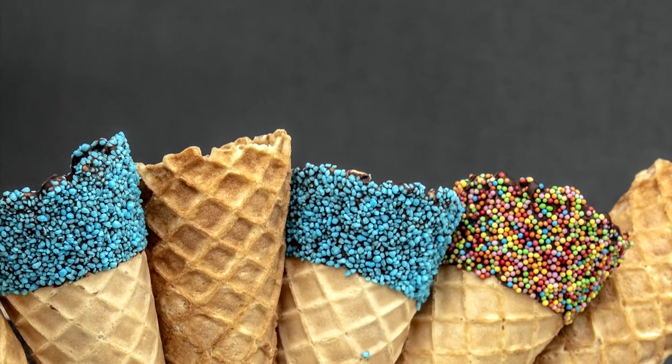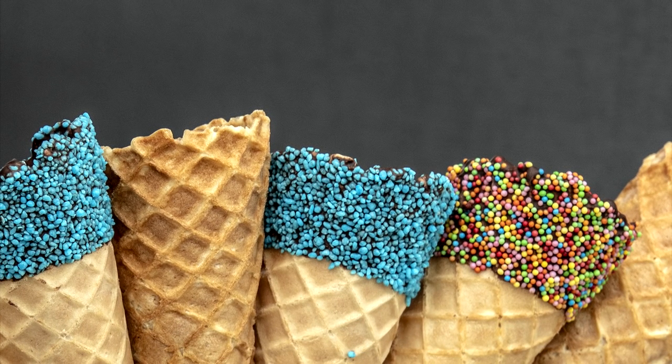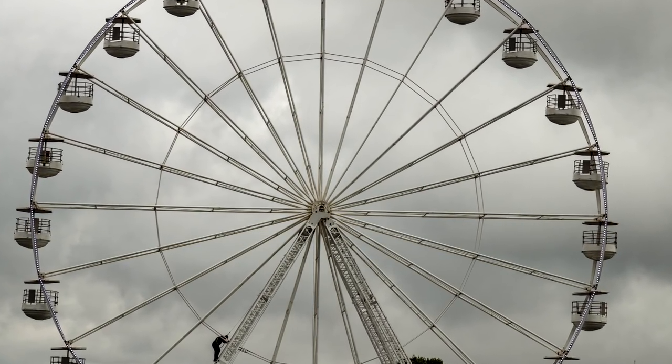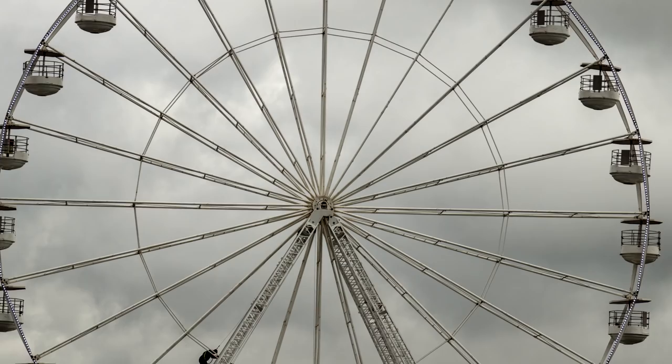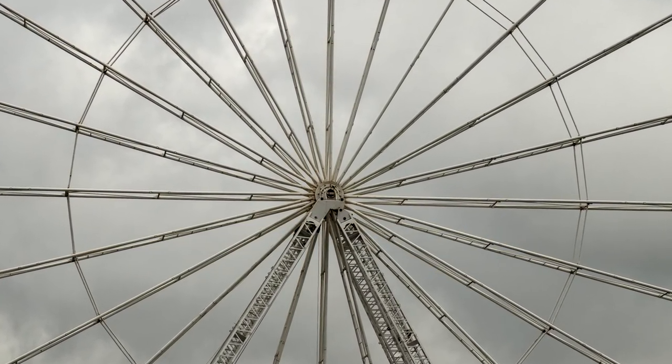But this shot here has actually been cropped in to about 400%, just so you can see the detail of the RX-10's shot there. And this shot here is just a mega crop straight into the middle of the big wheel there. I just thought it was quite cool. It's almost like a spider web.